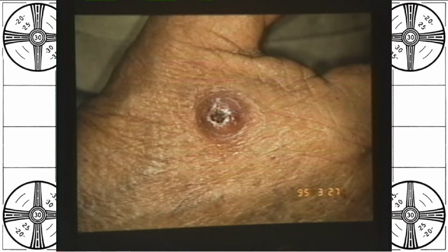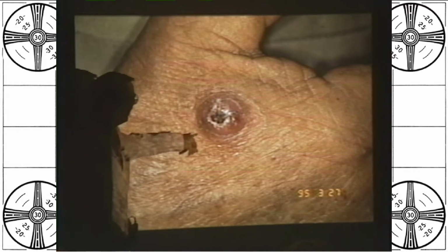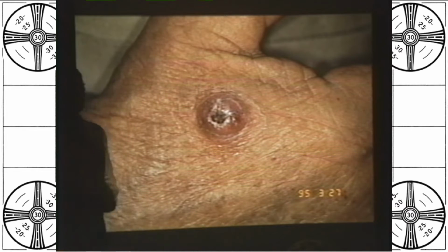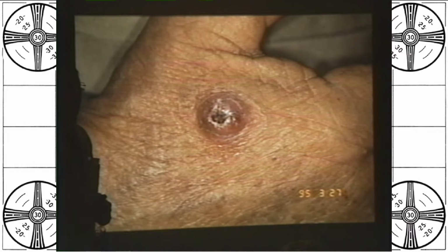Some other examples. A nodule on the back of the hand. Again, notice that it's an erythematous nodule erupting out of the skin with this central keratin area. And by history, it's rapid growth. Could this be squamous cell carcinoma? Yes, it could. My personal opinion is treat them as squamous cell carcinoma.